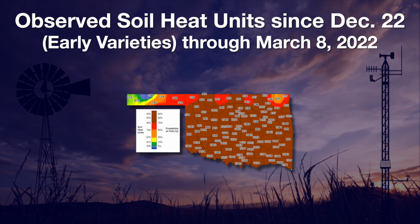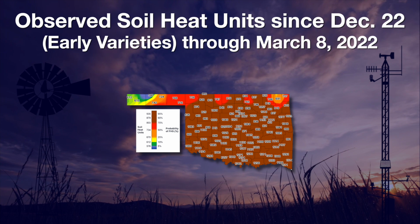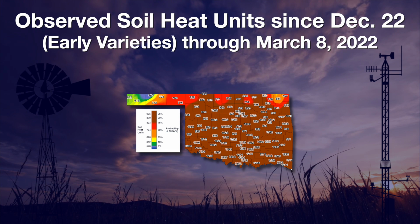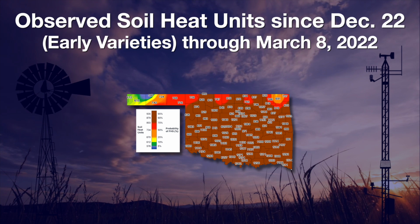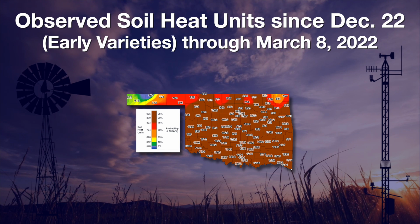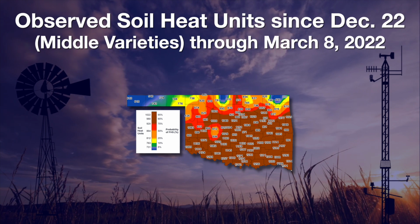The Mesonet First Hollow Stem Advisor separates wheat varieties into 3 different categories based upon genetically how fast they are expected to reach this important stage. The map for early varieties shows that on Tuesday there is red everywhere except the panhandle. Red means it is likely past the 50% first hollow stem stage. For middle varieties, all but the northern counties have reached the red stage as well.